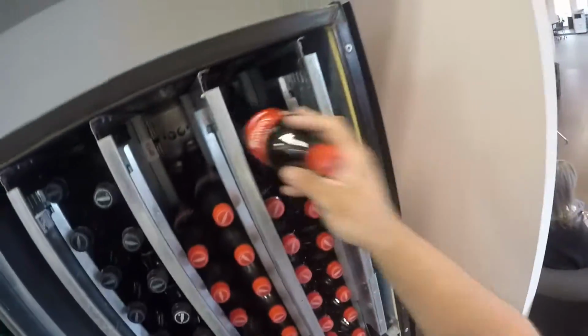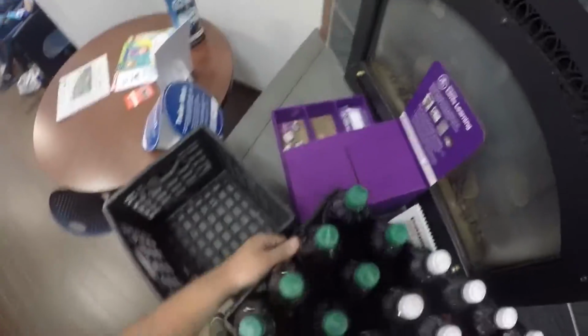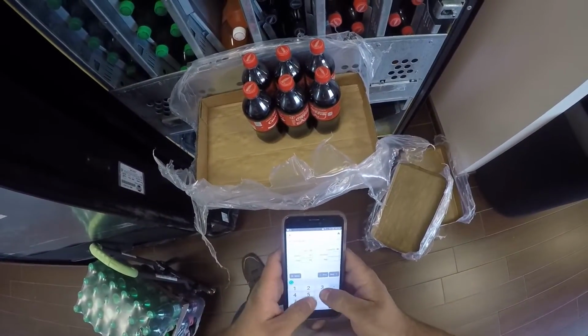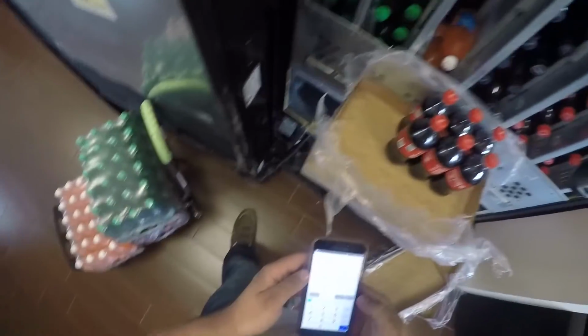So we've got another case of Coke open, and we're going to fill that right up to the top. Then we're going to take the rest of these, put them in our mix and match here. And bam, we've got 2 cases full. Time to start working on the crate. Gotta enter that into Vensoft real quick, get that out of the way.